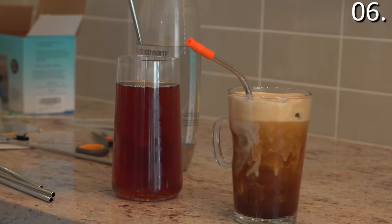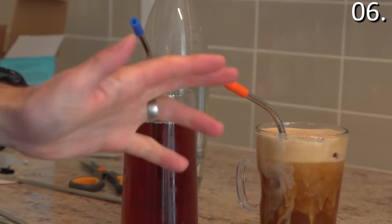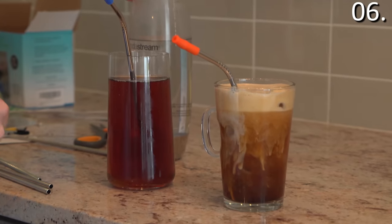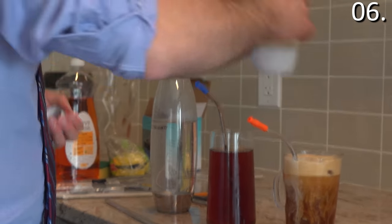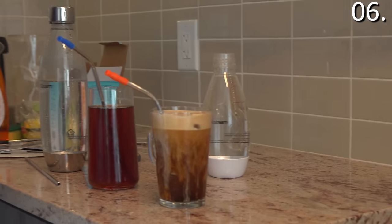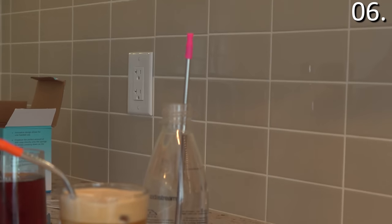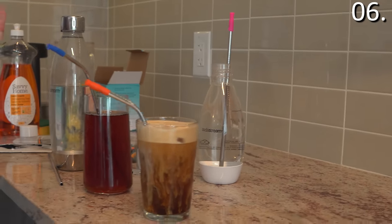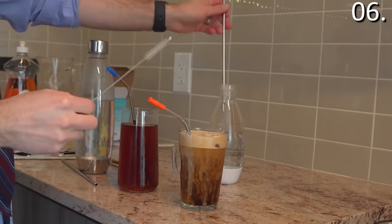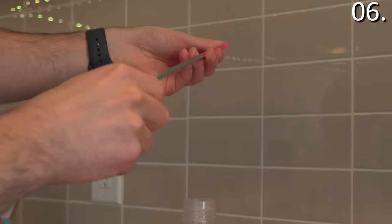And it's good too if you are worried about germs and whose drink is whose and you're serving multiples of the same drink. The color coding is a great addition. And for taller bottles, like my wife's SodaStream bottle, you could even use one of the very long straws and be good to go in that sense too. Cleaning the straws, if you're doing anything like smoothies or fresh fruit that would get stuck in a straw, is a very easy process with the included straw cleaners that this company has provided.